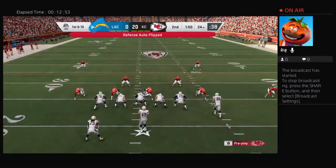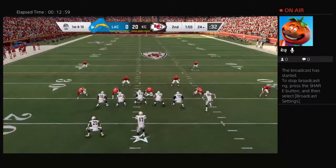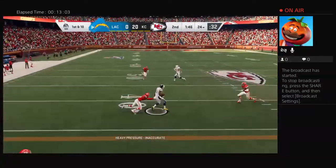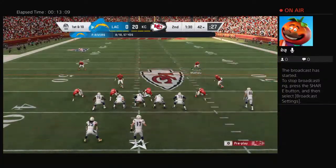The Charger drive about to get going. And we don't want to call this desperation time, especially in the 2nd quarter, but you're down. You don't want to. Well, no, but don't let me finish. Okay, my bad. You're down 3 scores already. You've done nothing offensively, nothing on the scoreboard. That's not a good combination. I think you just called it desperation time.